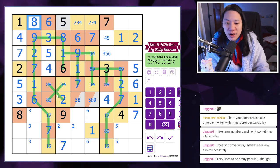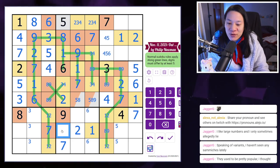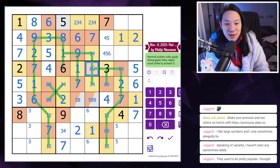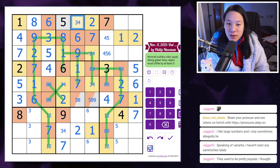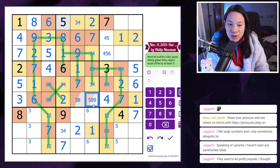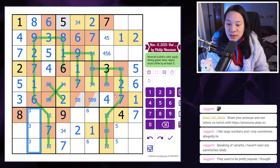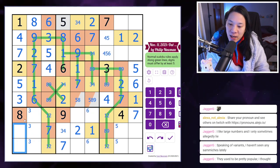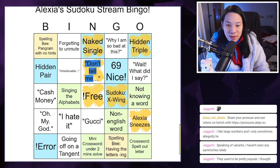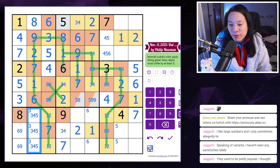I refused to look at this cross, which was exactly what I needed to do. So who would have thunk it? Who would have thunk that the one place that I refused to look was where the solution lay? 3 and 4 tells me this is a 2. So does that do anything else? 5, 6, 8, and 9. What is... No, what? I'm confused. This is a triple and this is a pair. And this pair is 6 and 9. At last, I found the holy grail. 6, 9. Nice. And this is 3, 4, and 5.